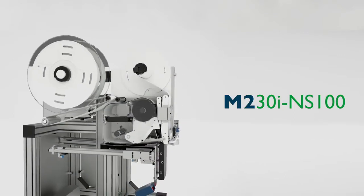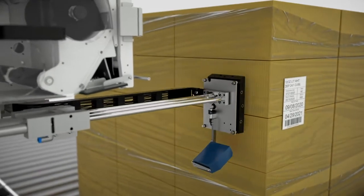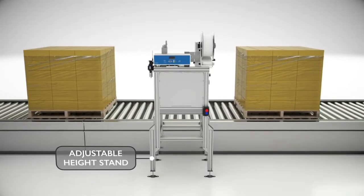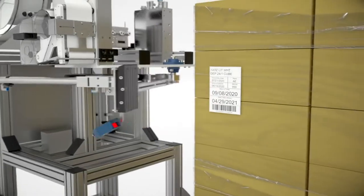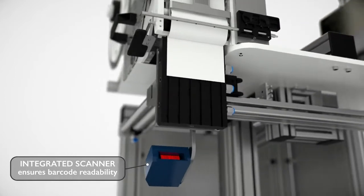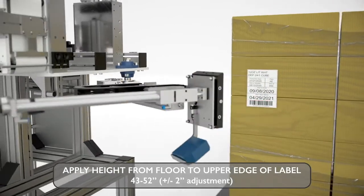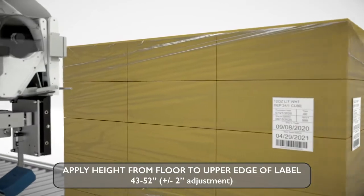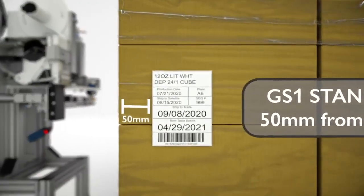Introducing the NS100, a labeling solution that intelligently automates production. Through innovative design, simple integration, and streamlined processes, the NS100 eliminates operator error, increasing throughput and revenue. It all starts with the core design of the applicator. Labels are applied and scanned in a single sweeping motion, eliminating the chance of the swing arms getting caught in stretch wrap, resulting in higher reliability and more effective label placement.